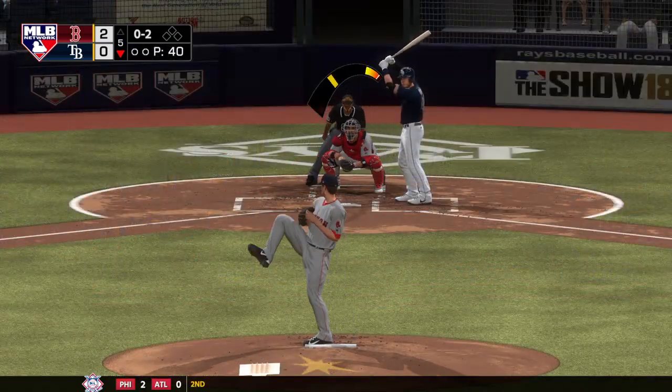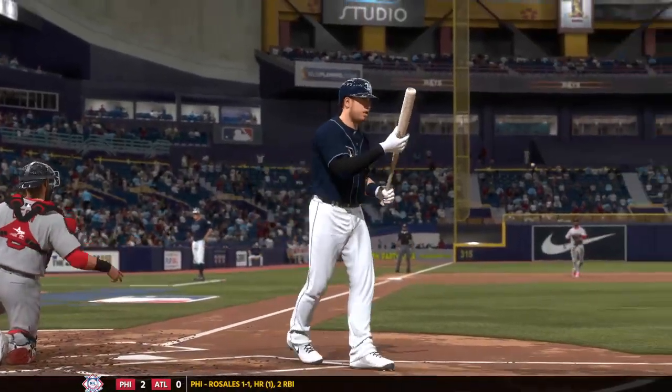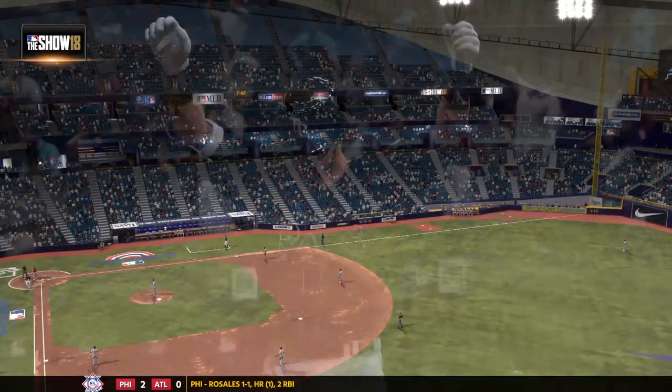Into the windup. Here comes the 0-2 pitch. Swing and a miss, and he'll start the 5th the same way he ended the 4th with a punch out, 1 away.